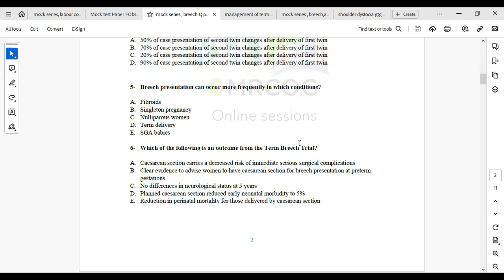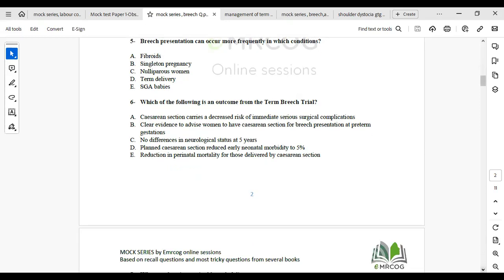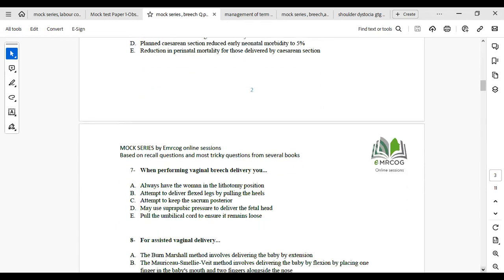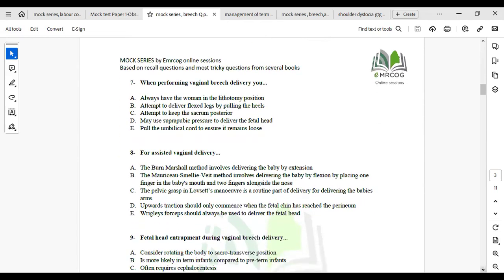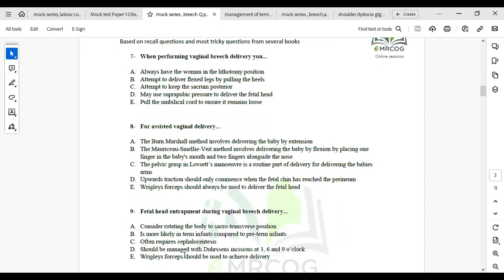Don't have this trial and error. We would say, I'm going to see the CTG. No. If anything goes wrong with a breech delivery, go for cesarean section. So this is the outcome of the term breech trial, and it was mentioned not only in the guideline, but also in the recent article. Okay, this one is good, and I'm going to end with question number 9.